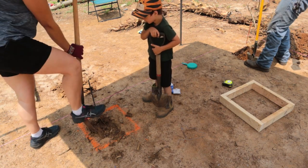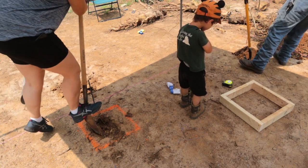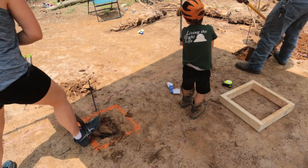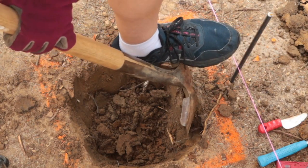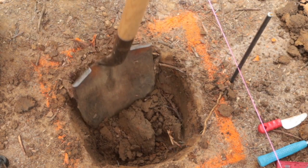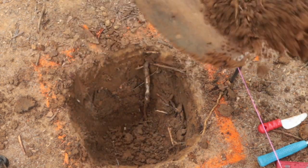It took a lot of teamwork to dig down into these footers to get them done. So it was going that I would get them started. Declan would help out when he wanted to. I would get as much of the square as I could dug out as best as I could, and then Kenneth would go behind and do the finishing touches.